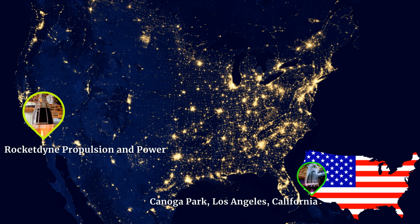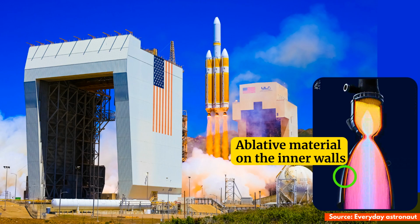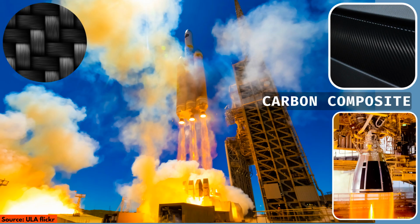The RS-68 was developed at Rocketdyne Propulsion and Power, located in Canoga Park, Los Angeles, California, where the Space Shuttle main engine was manufactured. The engine does not use any active cooling, but instead uses ablative cooling. This method uses a material on the inner surface of the nozzle, which will vaporize, and then get thrown away, taking the heat with it. The material is thick enough to protect the engine. This is usually made out of carbon composite, which has an extremely high melting point.